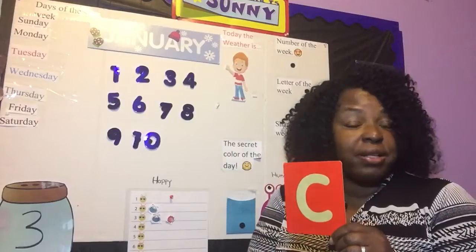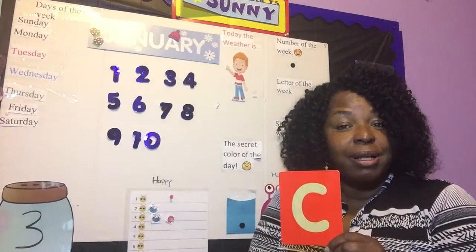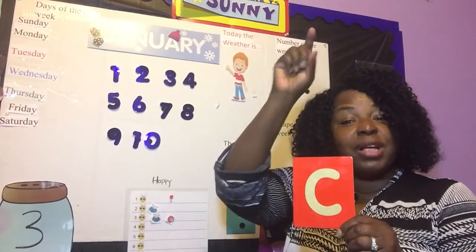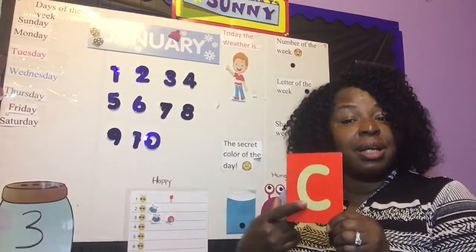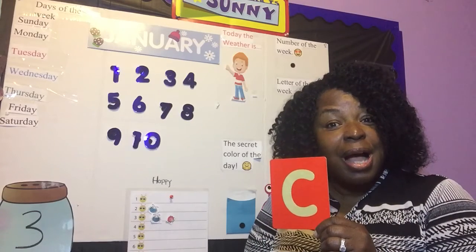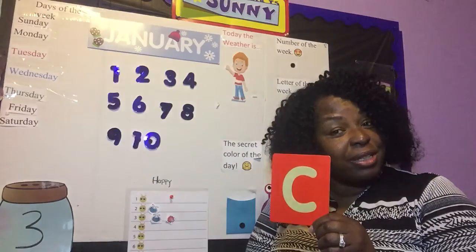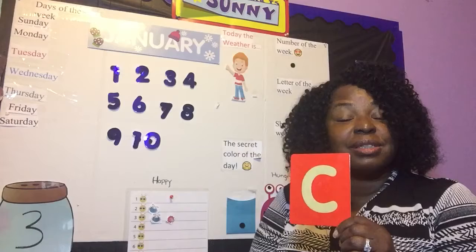How many of you guys found something around your house yesterday? Lift it up for me. Oh my gosh, good job, my friend. Someone found some carrots. Carrots begins with the letter C. Oh, I love that. Someone found a car. Did you get that out your toy box? Car begins with the letter C.